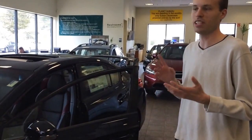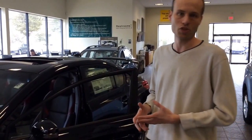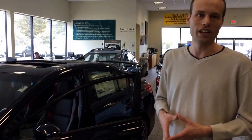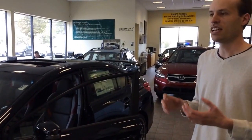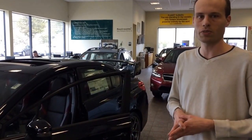Trim levels now are way different. Think about when the 04 STi started out, it was basically just a bare bones interior. It didn't even have a stereo standard in 2004. Now you can basically get it in 3 different trim levels. There's a regular STi, there's a launch edition that will come out, and there's a limited as well. And with 2 of those trim levels, you could have keyless entry and a Harman Kardon stereo added to it. They have all those options that you never had before. So it's gone through a kind of grown-up transformation.